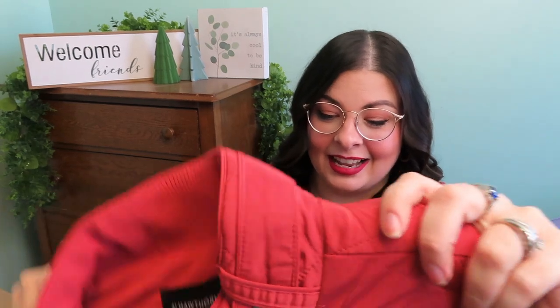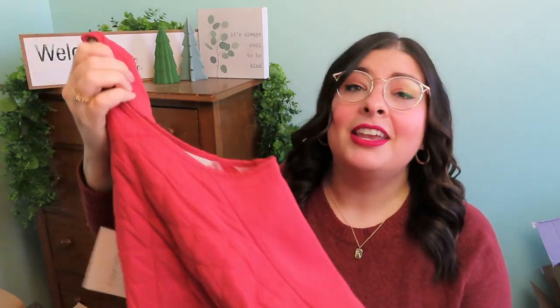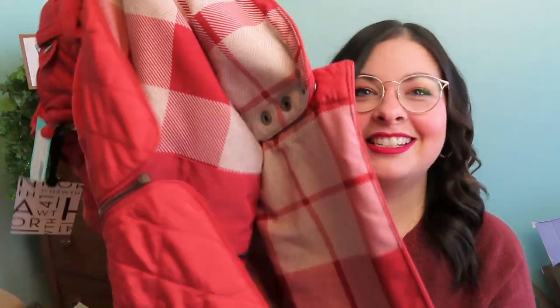And next we have the vest. Like I said, vests were all the rage in middle school. You go to Old Navy, you get all the vests in all the colors. Here's the vest. It is quilted. It has pockets. The sides, though, are a different material, like a ribbed knit. Ooh. Sorry, I got really excited by the inside. The inside's plaid.